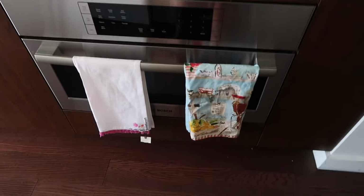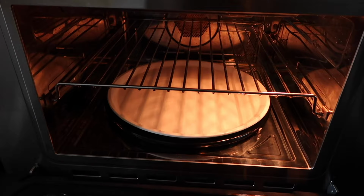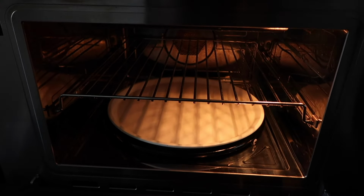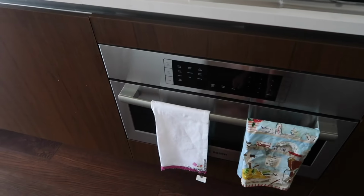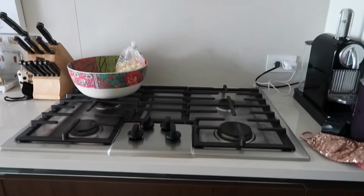So they have a microwave induction oven, so it's basically both in one, which works. I can take out this top part if I'm doing the microwave and then add back in that rack if I'm baking my gluten-free cookies like I do all the time. The only time it really bothers me is when I need to heat up something right after I use the oven. But other than that, it's no big deal.